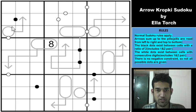In addition to that, there are also single digit arrow, normal Sudoku arrow clues given in the grid, so the sum of the digits along this arrow stem will be given in the circle. And in addition to that, there is also the Kropki restriction. So digits which have a ratio of 1:2 have a black dot between them, as you can see some black dots in the grid, and digits which are consecutive have a white dot between them. So the additional restriction is that if there is a 1 2 in adjacent cells, then a black dot will be between them, there cannot be a white dot.